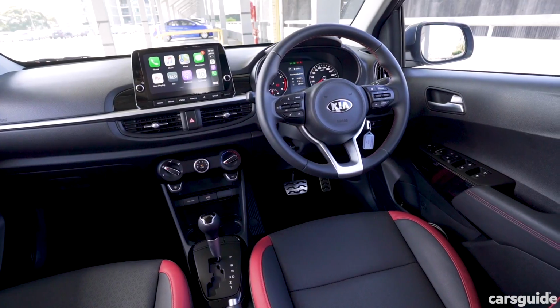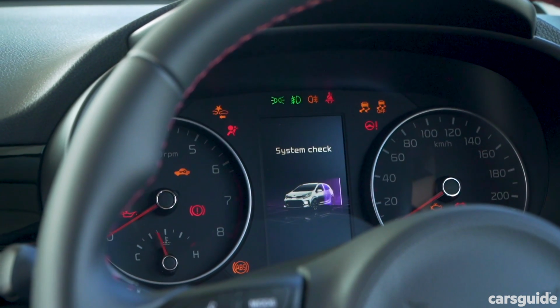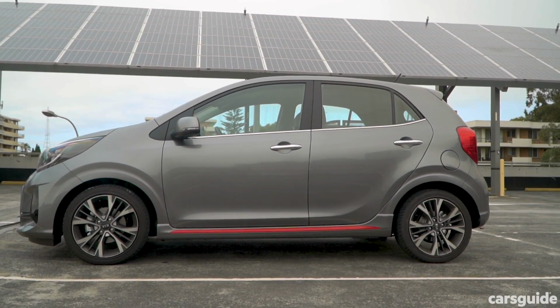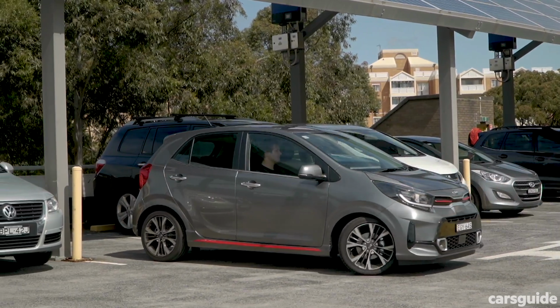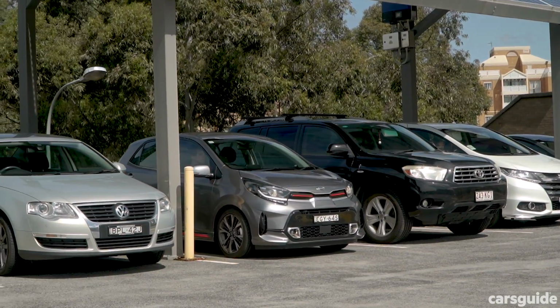And finally for this update, Kia has upgraded the digital screen in the dash to full colour, and it has some extra readouts too. One of the biggest draws of the Picanto for city buyers is its well under 4-metre length. This means the world is your oyster when it comes to spots marked small car only. But does it mean compromise on the inside?